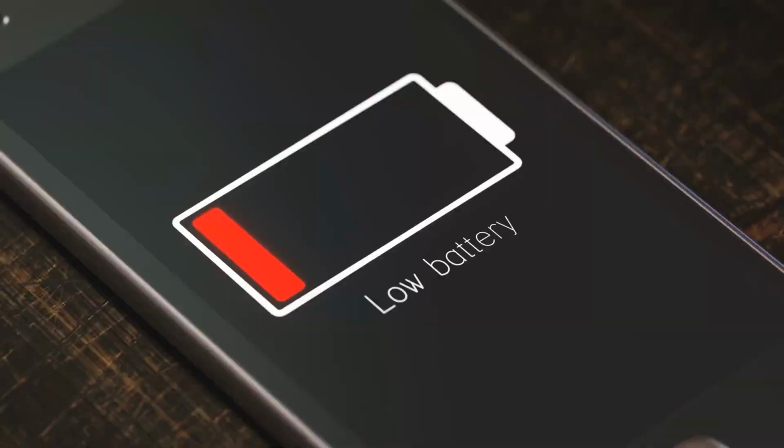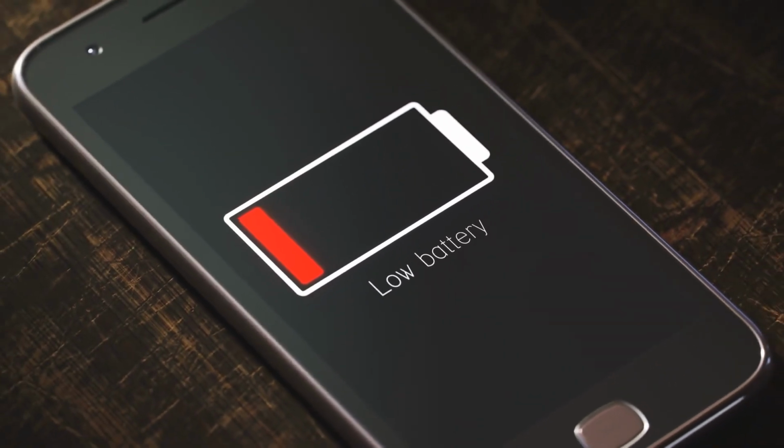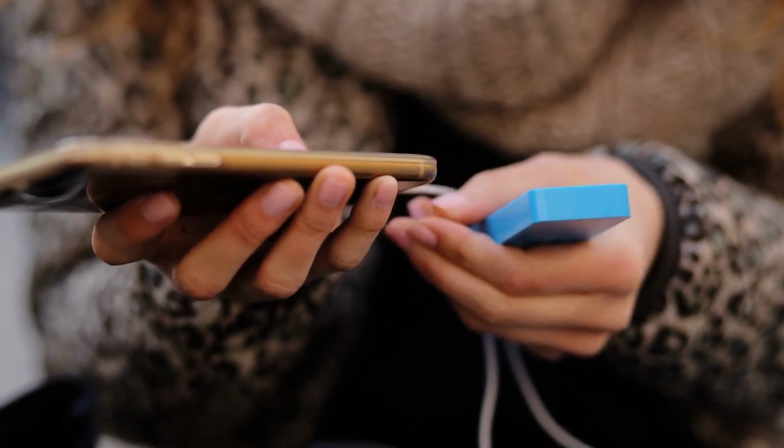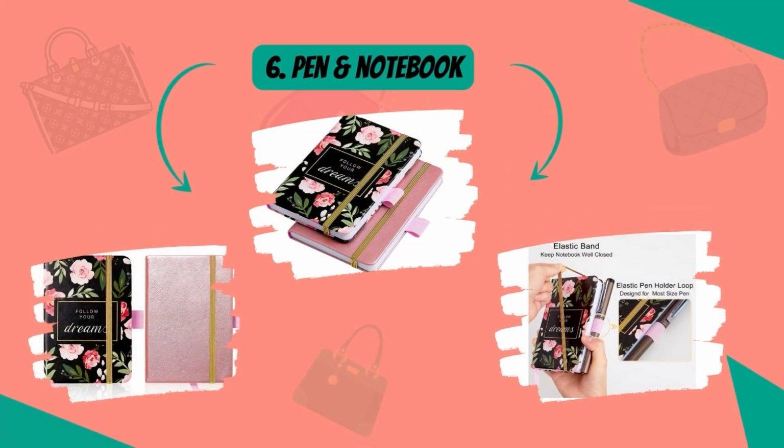A pen and a notebook. Nikita, really? We live in a modern world where we've got cell phones to make our notes. Ladies, do not underestimate your need for a pen and paper at some point in time. Remember that cell phone batteries only last so long, especially if you don't have your power bank or your cable on you. So get a notebook and a pen.